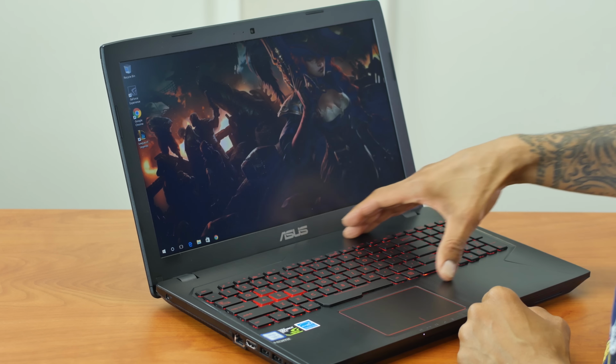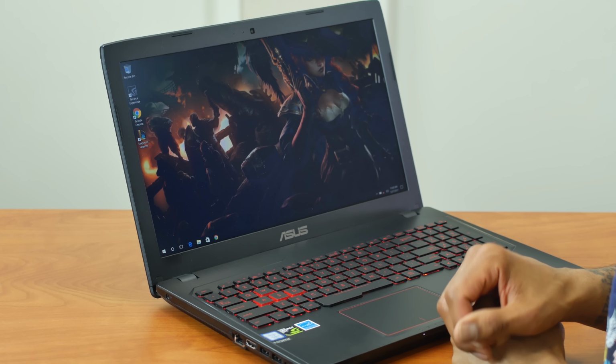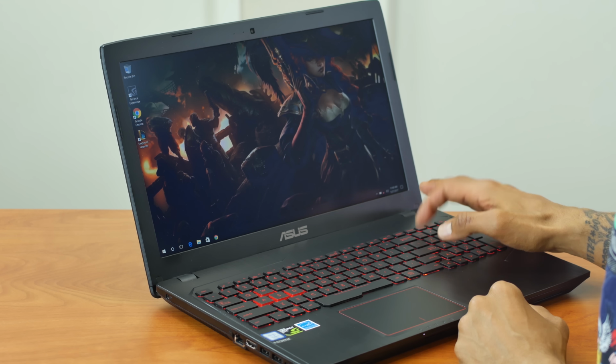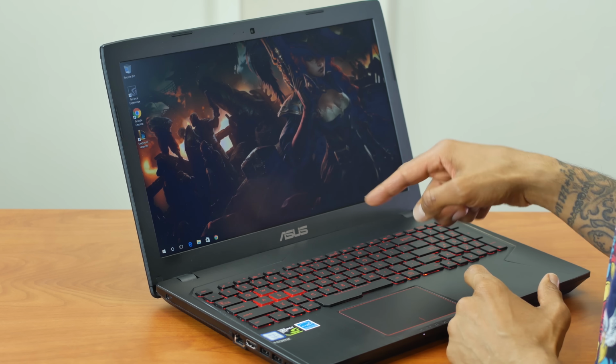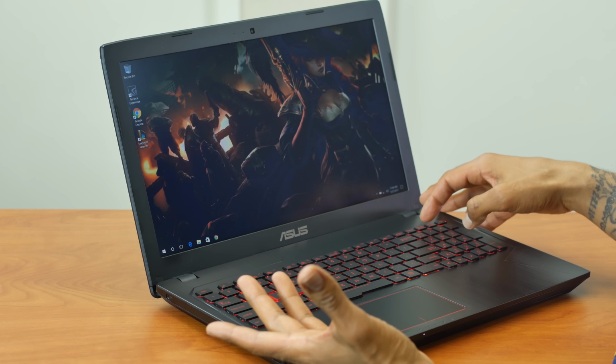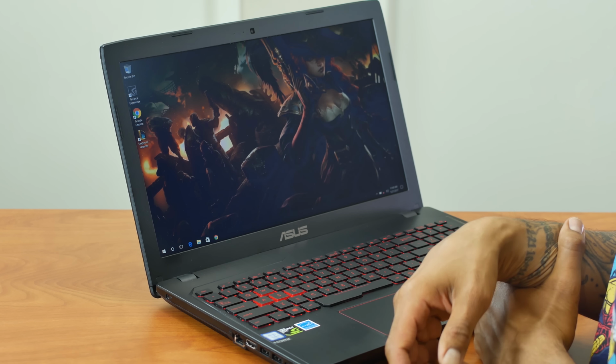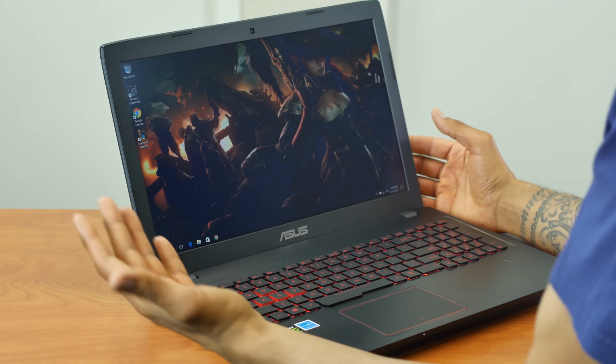It is a full keyboard layout, which gives me the number pad. One of the things I don't like about the keyboard is that when I'm hitting the number lock key, it doesn't give me an indication anywhere that the number lock key is on, not even on the Windows side, which kind of sucks.